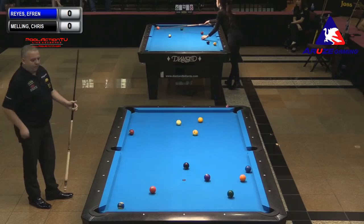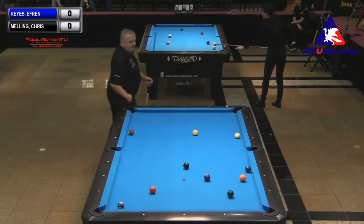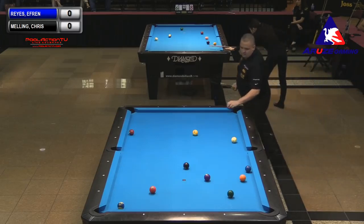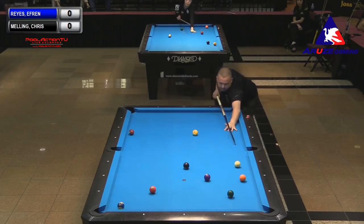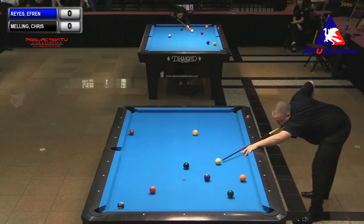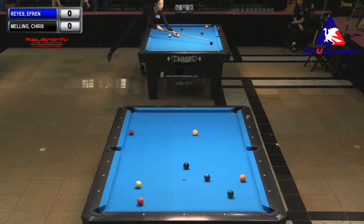His rack should probably be over in a minute. Chris doesn't waste his time between shots if they're just laying there. He'll just come over here and look, see exactly where he needs to be and then just get down and do it. Boom. And like I said, in less than a minute, game is over. 1-0. Mr. Melling.